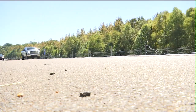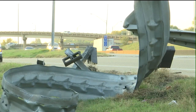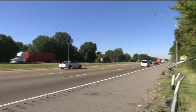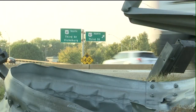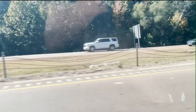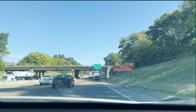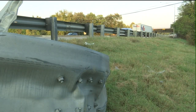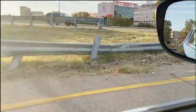Something else could be endangering the lives of drivers, though, especially on the interstates. Guardrails that look like this, mangled and torn from a possible accident. From the flyover to 385 to 240 in Midtown, I drove through the majority of the interstate system in Memphis and found several guardrails that have been damaged. Most of them are just dented, but then you have ones like this.